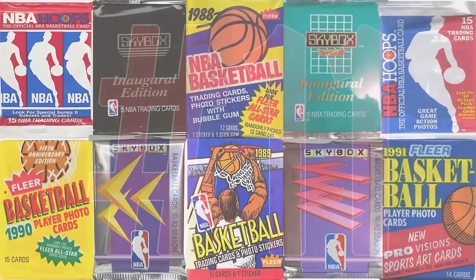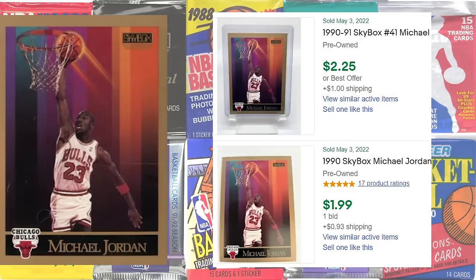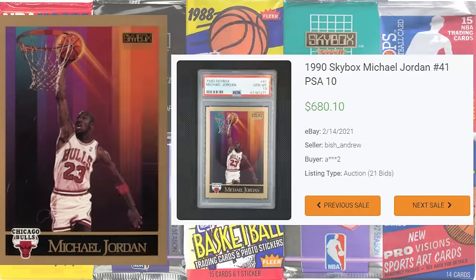We get Jordan's first Skybox card from the inaugural 1990-91 set at number 11, with card number 41. Ungraded sales on eBay range between $2 and $4. The current average sale price of a PSA 8 is $13.64, $22.52 for a PSA 9, and $204.81 for a PSA 10. And the record sale of this card comes in at $680 even.